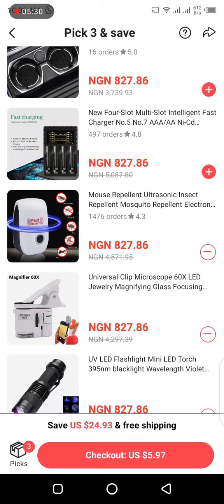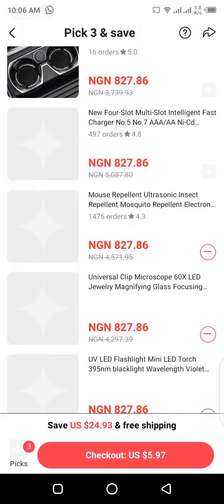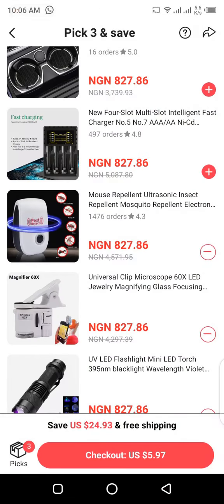Now if I click on this mouse repellent, it's a mosquito repellent, the price right here is 827 naira, but if you click on it, the actual price is 2,421 naira. So you can see that they are actually going at a cheap price. If you've not been using this free promo to buy products at a cheap price on AliExpress, I urge you to start using it today.